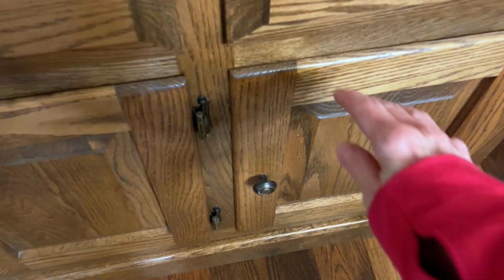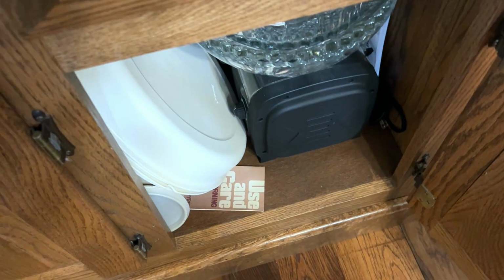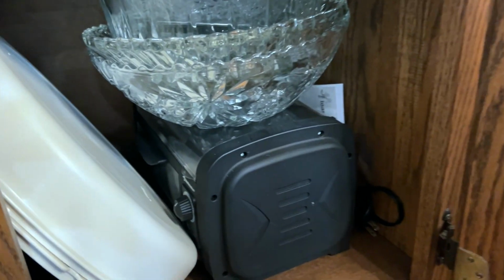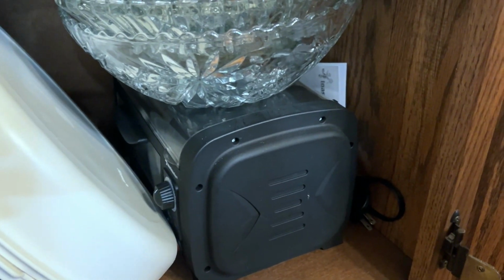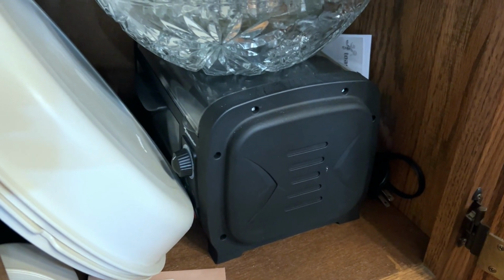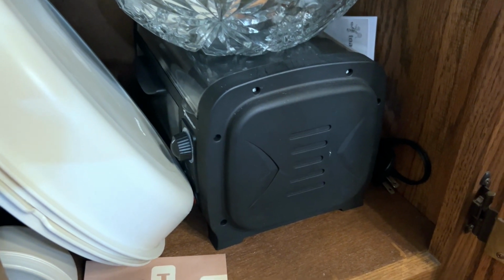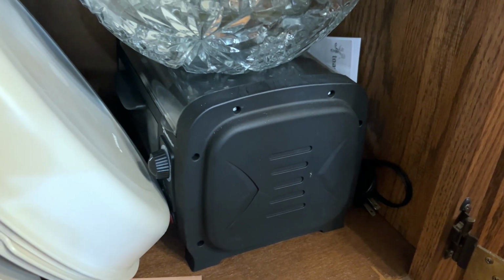Have you ever wondered what's in these cupboards of my hutch? Well, there's one thing in here that every time I declutter, I hang on to. And it's right here. It's a hot dog maker. We don't even eat hot dogs. Rarely, maybe a few times a year, but we definitely don't need a special appliance for them. So let me get it out and I'll show you.